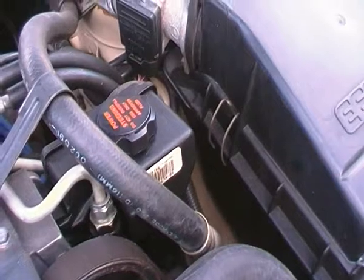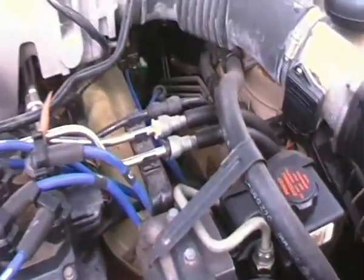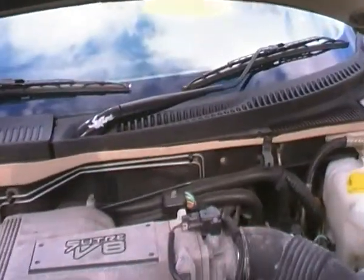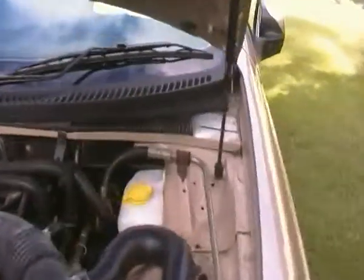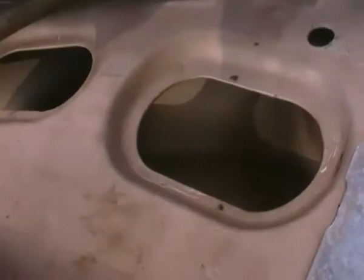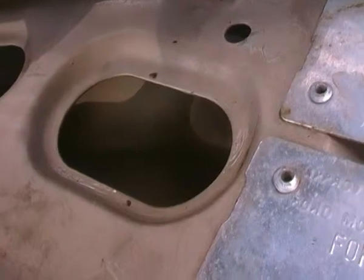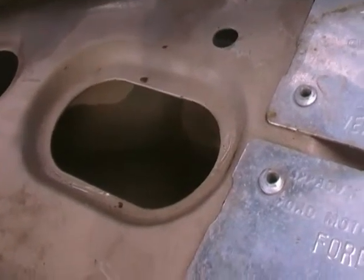But the main thing I want to point out to you is what can happen up here. This is common to most LTDs too, and it's the area just above the plenum chamber. The plenum chamber is the chamber that runs behind here and goes down through those areas, and it takes all the water and drain from the water that comes down the windscreen and other areas.